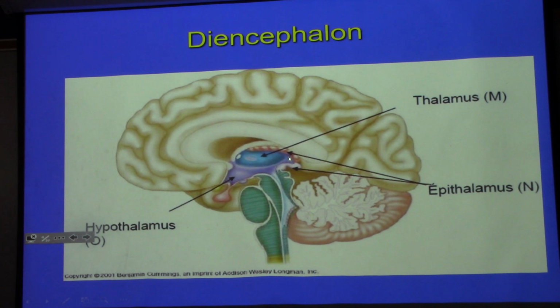Now at the back of the brain, back of the thalamus is something called the epithalamus, and this is right above the third ventricle of the ventricular system, whatever. Mostly the epithalamus is composed of the pineal gland, and that thing helps regulate your sleep.